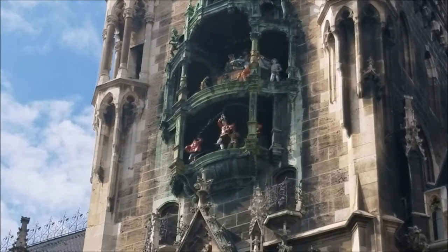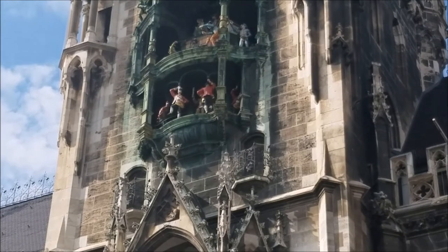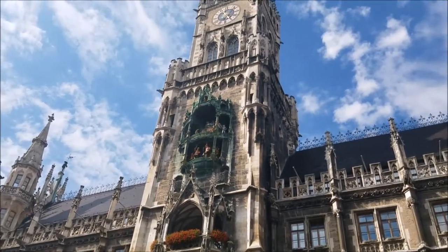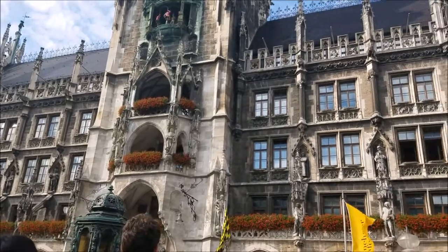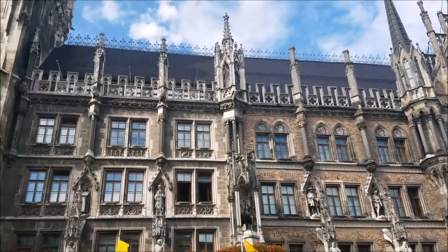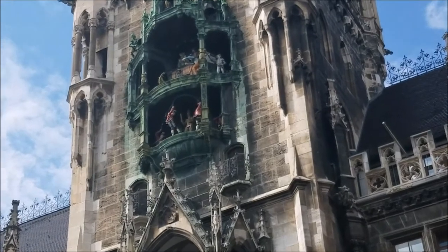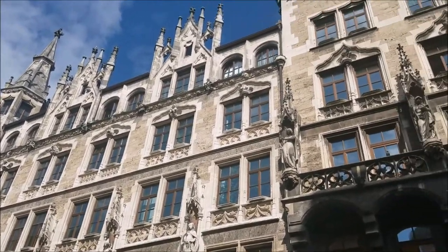Next level has started, and those are traditional German men dancing and celebrating Bavaria's great victory. That's so cool. And everything's all in this church. How pretty their buildings are.